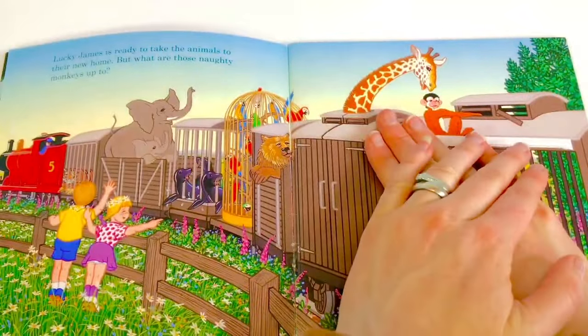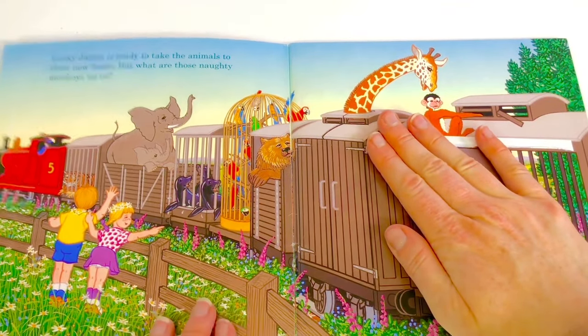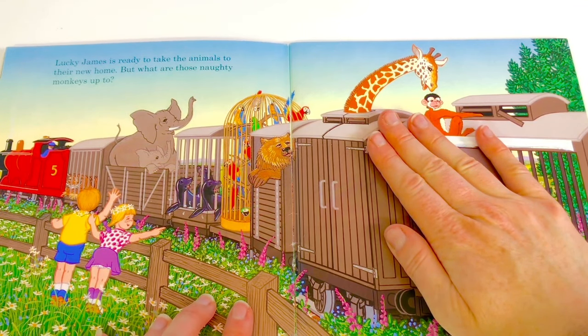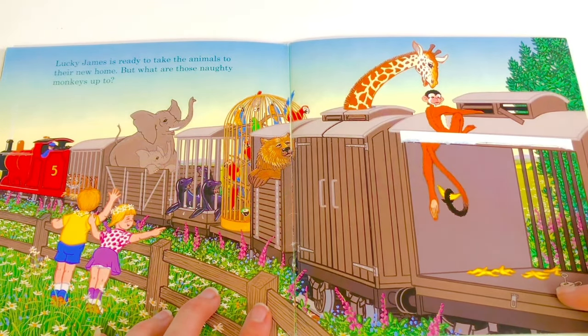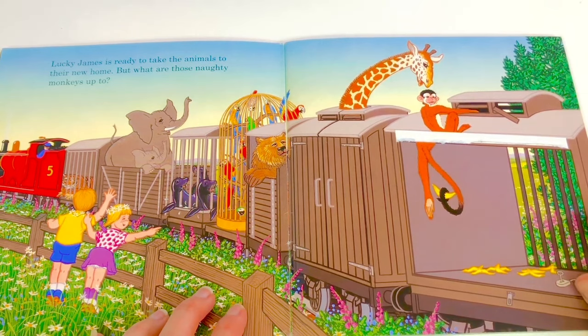Now the flap is missing on this book, so I'm going to cover it with my hand and then I'll show you what's underneath. Lucky James is ready to take the animals to their new home. But what are those naughty monkeys up to? Oh, the monkeys got into some bananas. And there's all the banana peels in one of the cars.